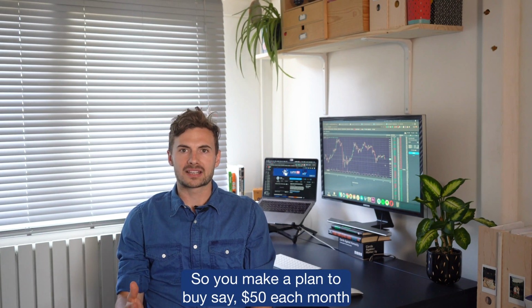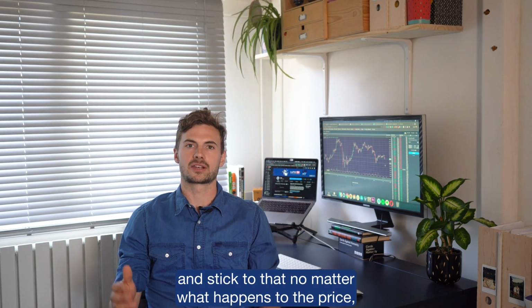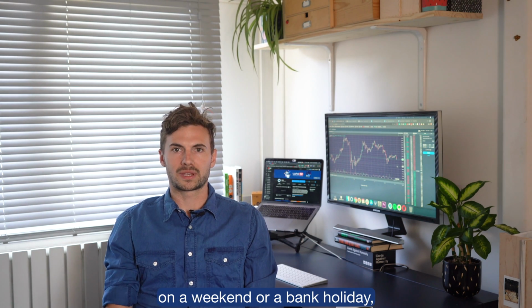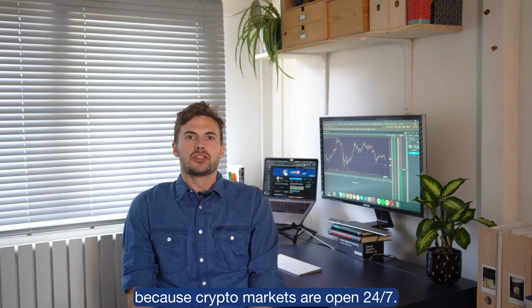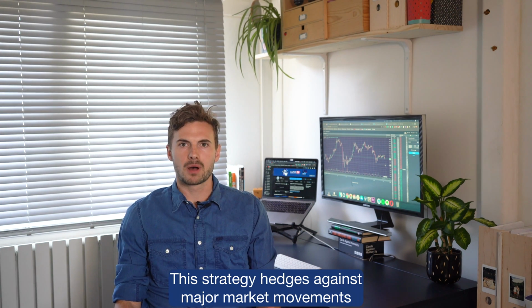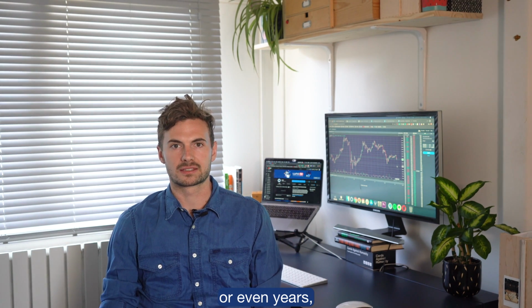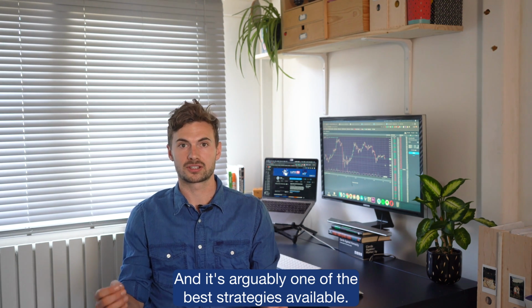So you make a plan to buy, say, $50 each month on the first day of the month, and stick to that no matter what happens to the price. It doesn't matter if the date that you choose falls on a weekend or a bank holiday, because crypto markets are open 24/7. This strategy hedges against major market movements and takes a long-term position over several months or even years, thereby helping you to avoid mistiming the market, and is arguably one of the best strategies available.